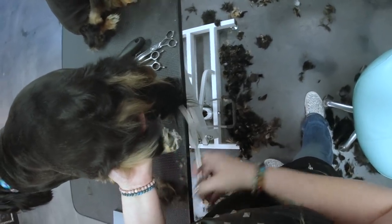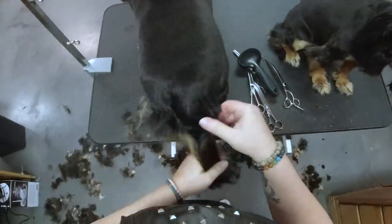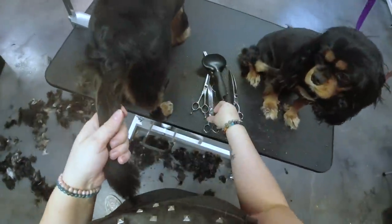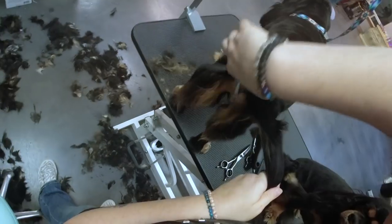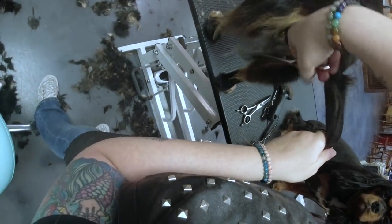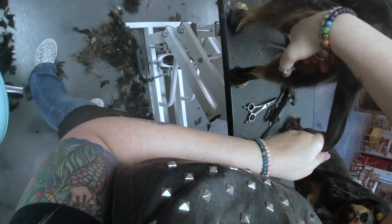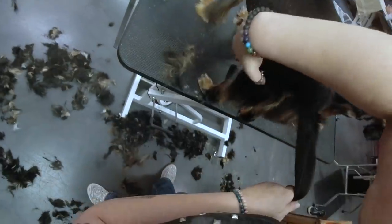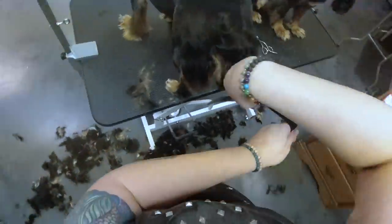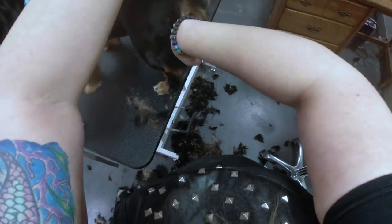And then straight across. And then I'm going to take my chunkers, same thing as the other side. Getting in between so he has a nice little potty trail so he doesn't get any dingleberries or messes. Shaping it up with the rest, making sure it matches the other side.